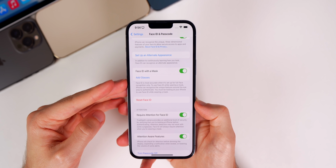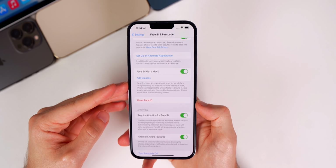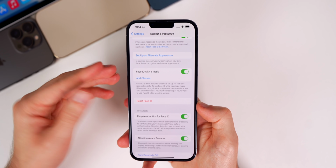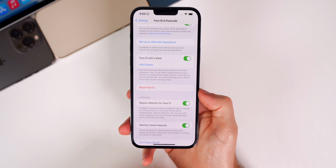Now, the only downside to this feature is that it only works on the iPhone 12 and newer. So if you have an iPhone 12 or newer, you can use Face ID with a mask, but if not, you will still have to use the Apple Watch method.